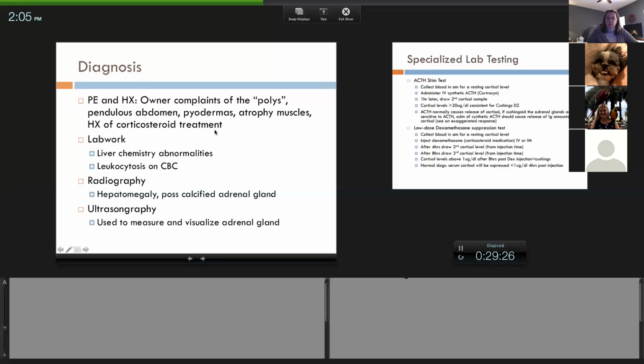They can get a pyoderma to the skin, so they may have some pustules, and maybe the dog's never had that before. That's kind of a newer thing. But the atrophy of the muscles, and then any history of recent corticosteroid treatment. Now, remember, there's pituitary and adrenal reasons. So they can have Cushing's without ever having had a steroid. But if they have these clinical signs and they're like, oh yeah, I've been giving my dog Pred for 6 months because he has allergies, you're kind of going ding, ding, ding. It's kind of pointing you in this direction.